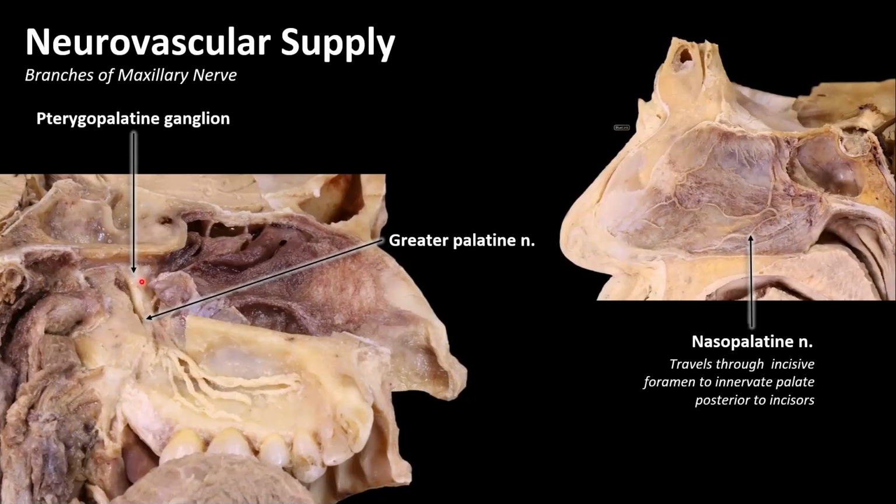And one of these, the greater palatine nerve, is going to run down through the greater palatine foramen, and it is going to serve the posterior and middle aspects of the hard palate, right up to the end of the premolars. Okay? Anteriorly, then, we had that incisive foramen up here. Remember that? That area is served by the nasopalatine nerve.